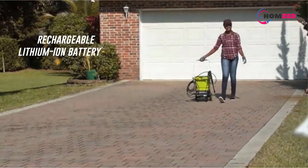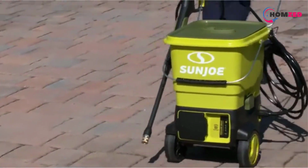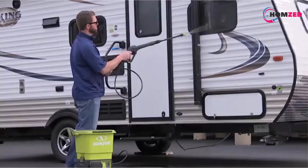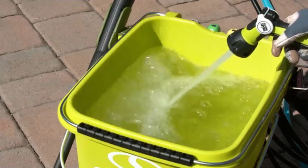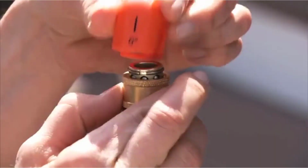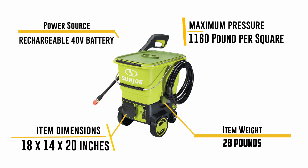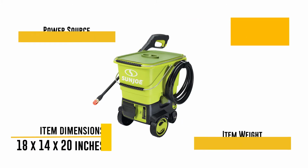Its power is twice as much as that of a normal hose, and is produced by the rechargeable 40V lithium-ion battery. The machine also has a detachable 5.3-gallon bucket that enables you to take your cleaning even to places where there is no water source. Apart from the bucket, you can also use the direct connection from a hose or any other freshwater source near you, which enables you to do your cleaning for a long time. This machine also allows you to take cleaning off-road where water or power is at a premium, thanks to its roller wheels which can easily glide on uneven surfaces.